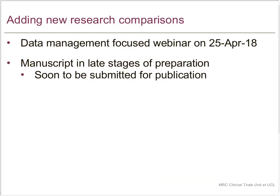And as mentioned by Claire, this presentation is part one of two, with Lindsay Masters, my colleague, presenting on the 25th of April about specifically the data management challenges that come with running adaptive platform trials. Also, we are at the very late stage of development and preparation of the manuscript, which we hope to submit very soon, and the publication hopefully will be elaborating a little bit more on the points that I'm going to present today.